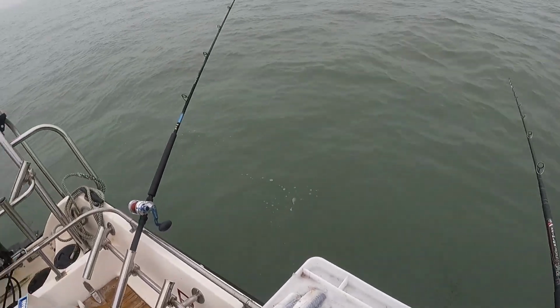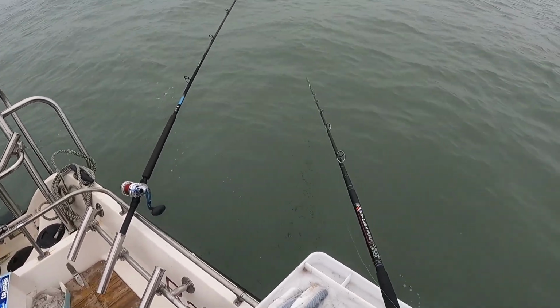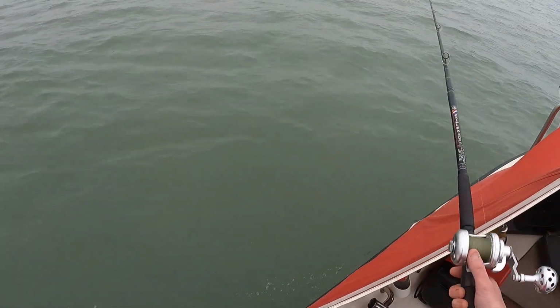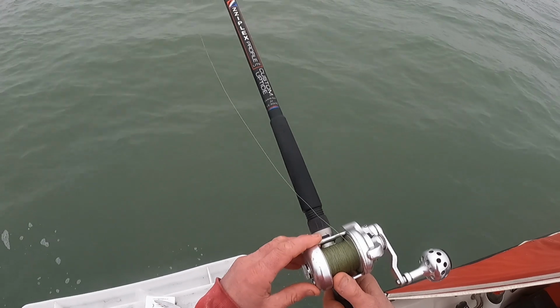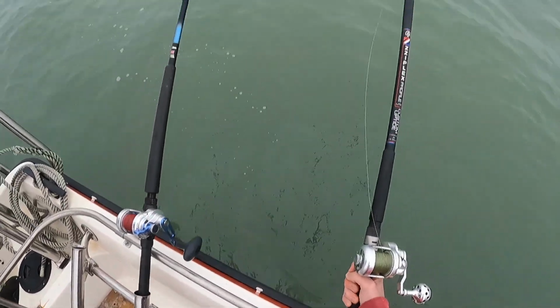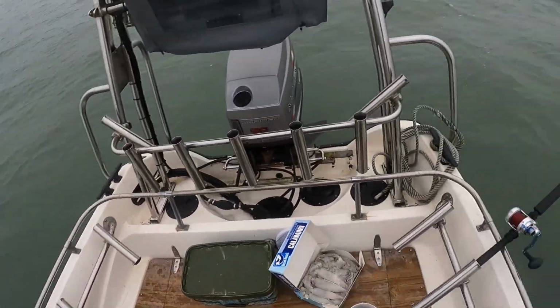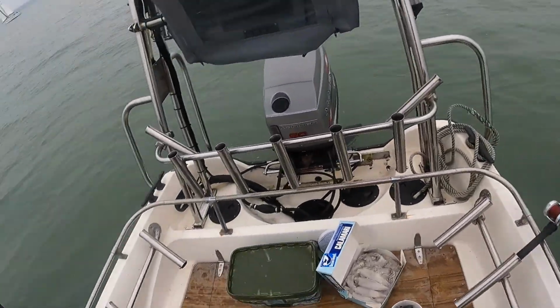Diesel heater's working okay at the moment, so that's good. There we go. Set your drag even on the uptider. Right, let's give those a few more minutes and then I'll do a bait check on the two downtiders.